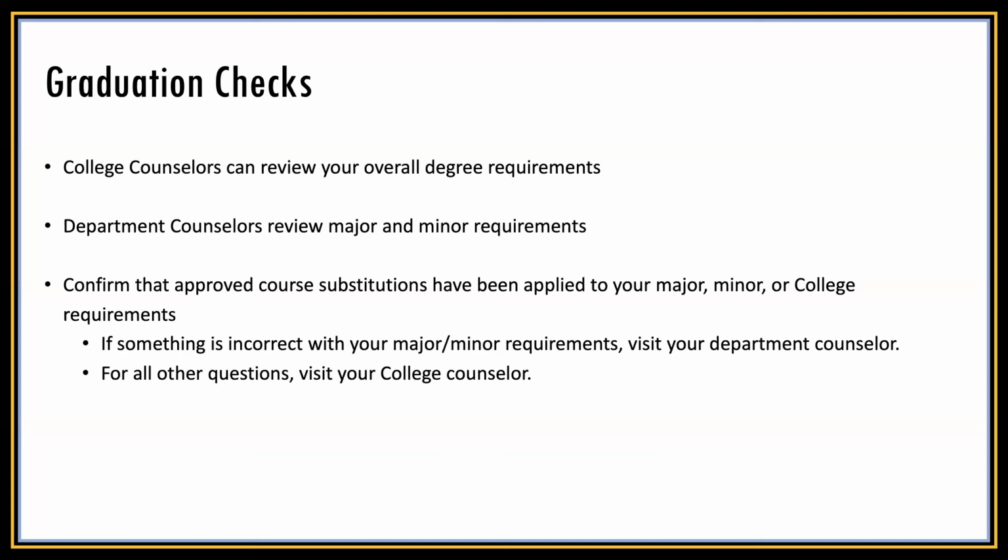They can review all of the degree requirements. They'll make sure you have enough units to graduate, both the 180 and the 60 upper division unit counts. They'll make sure your GPA and your GEs are done, including the foreign language, quantitative reasoning, and things like that.